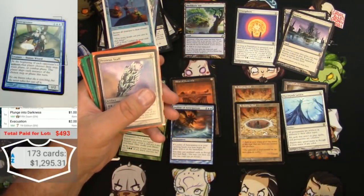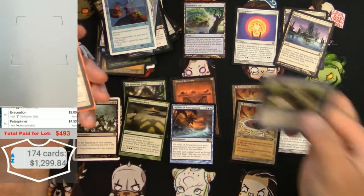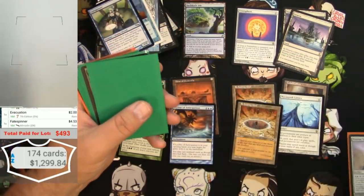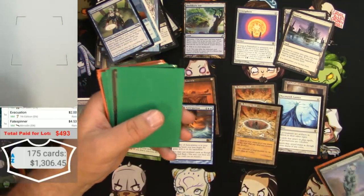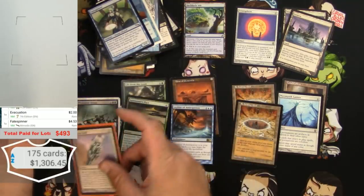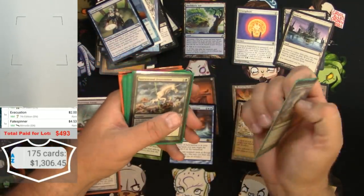Fate Spinner, $4 there, cool. Proteus Staff, I guess we found it before already, I forget, so I think they were like $6-7 now.